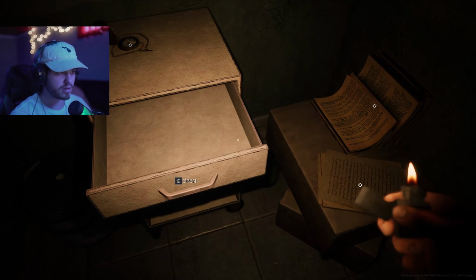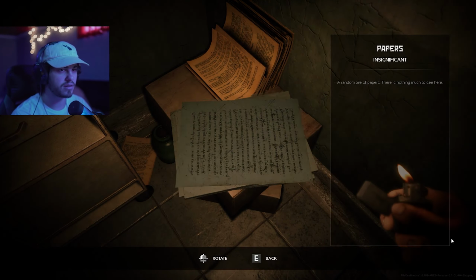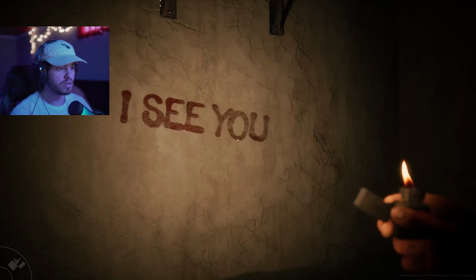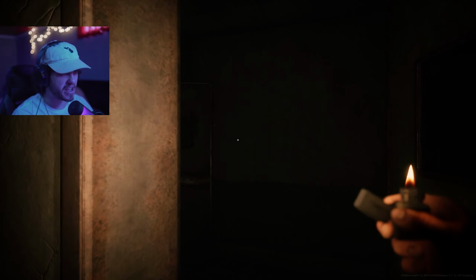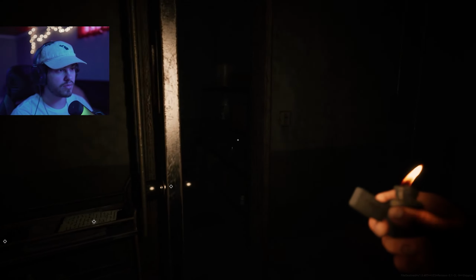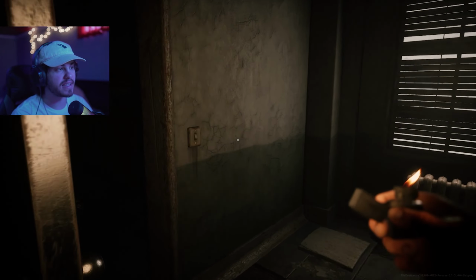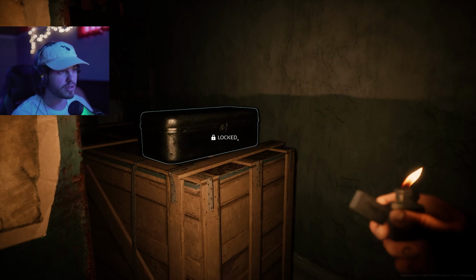What is down there? Close that. What's down here? A random pile of papers. There's nothing much to see here. Okay. Well, if there's nothing much to see, then... Wait, what's up here? Oh! Fuck. Who was that? She indeed did see me. Yeah, she did. Something is definitely off here. No shit, Oliver. All right, let's go open, I'm done with that bullshit. Let's go lockpick the chest here.